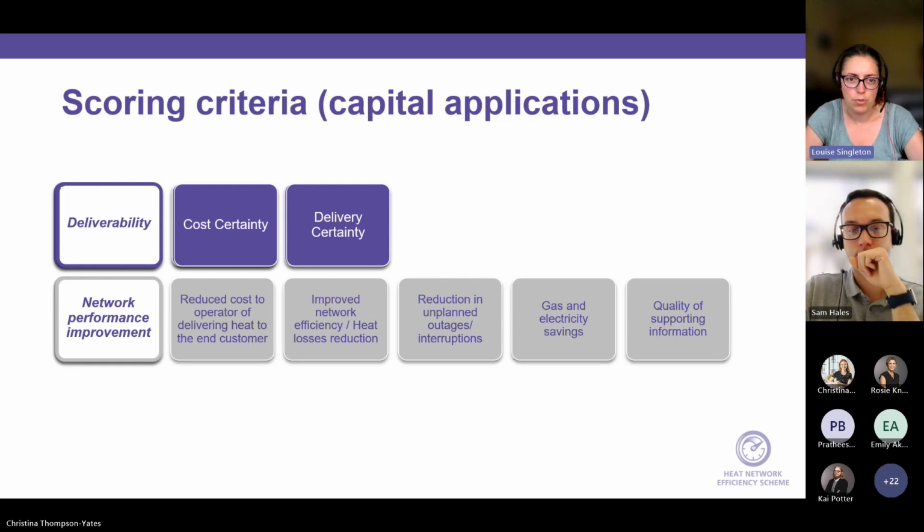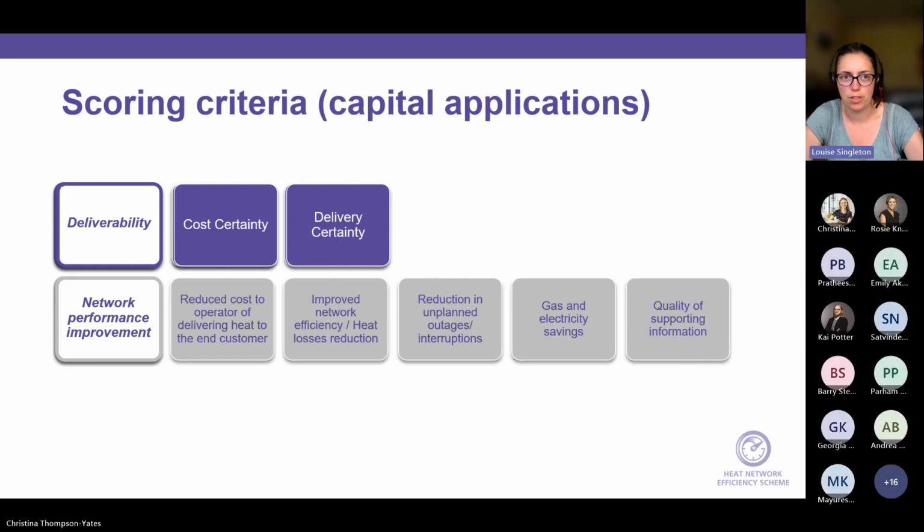Deliverability: we're looking at the cost certainty and the delivery certainty of the project. As part of your application, you have to tell us how much you think the project's going to cost. We're looking at whether we think that's realistic. Are you asking for too much money? Are you asking for not enough money? Do we think you can actually deliver for the costs that you've put forward?